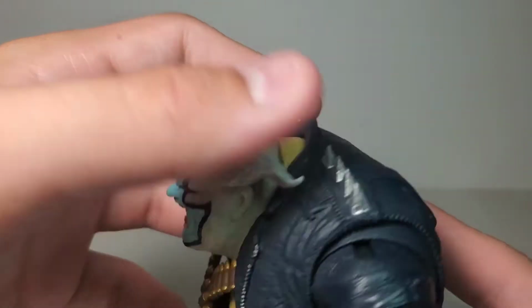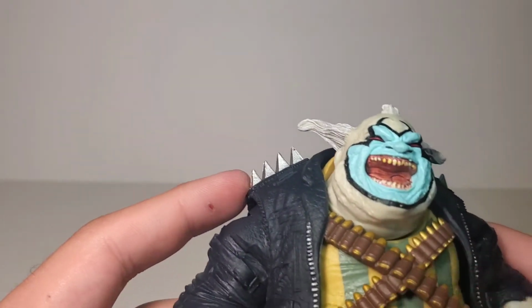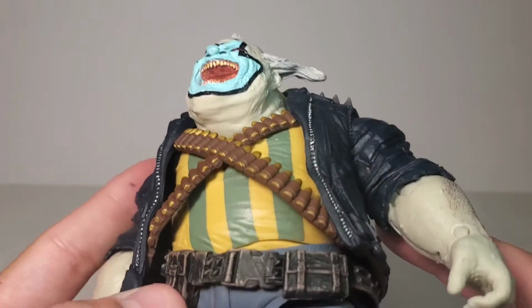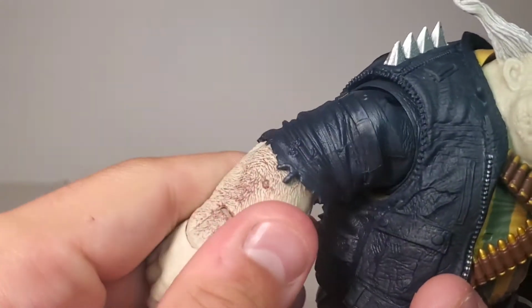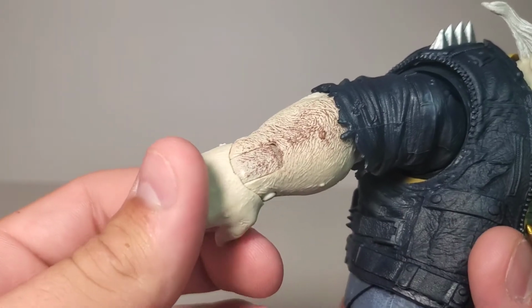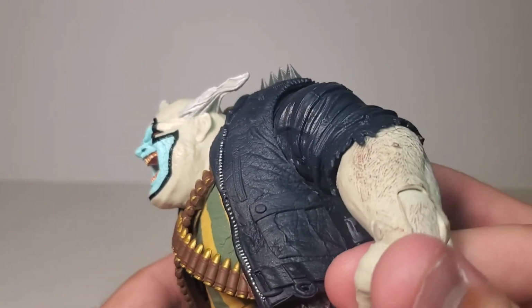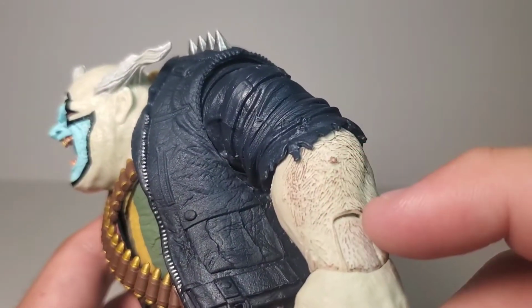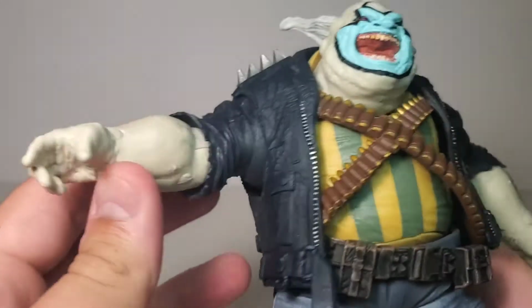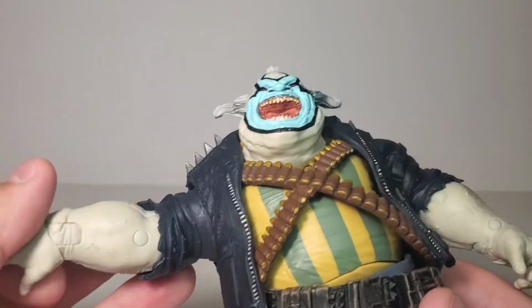On the side, you get the studs, the silver studs. And here, you get all the bullets painted on the straps. There's a nice dry brush on the belt with the stripes painted on the shirt. On his arms, I love that. That looks like it popped right out of the comic book. The hair on the arms, that is really nice. He painted on the joint. There's like moles that he painted on the arms. That's crazy. He's got sculpted skin tabs across his body, and that looks really, really good.